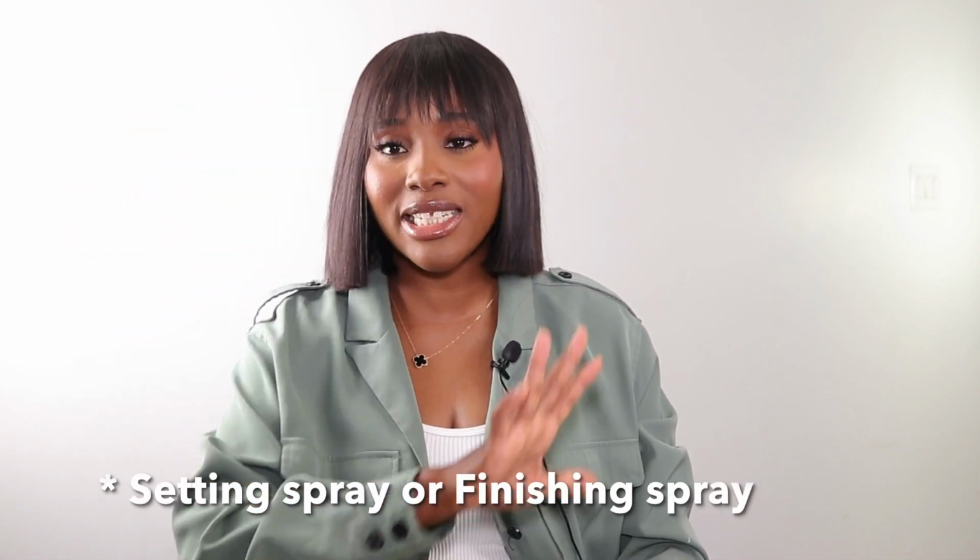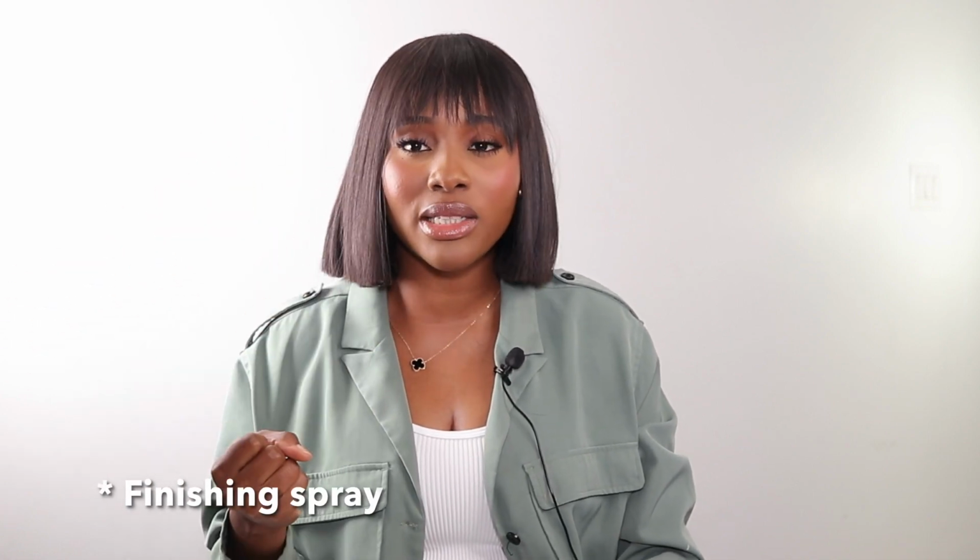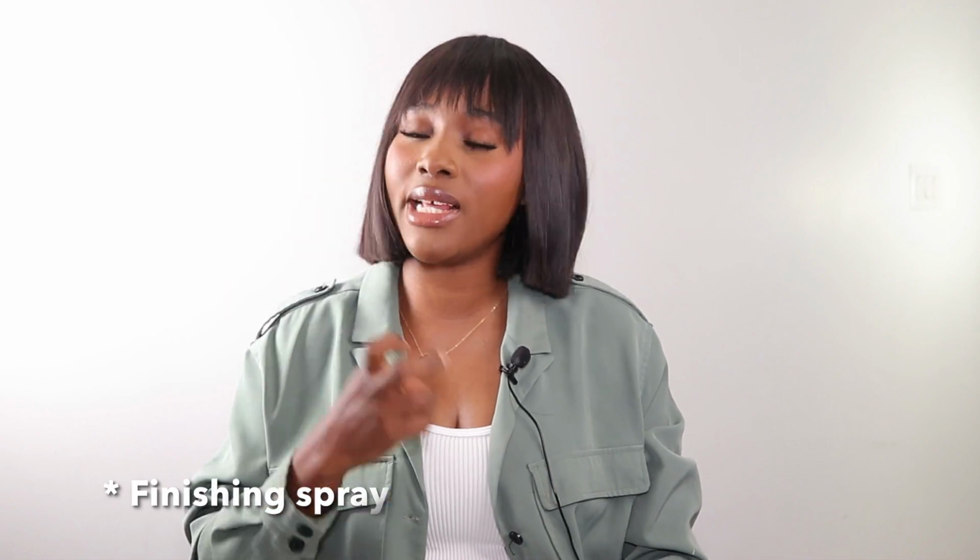Last but not least is a setting spray. That's the last thing that you spray on your face after you are done with your makeup application. Now, with setting sprays, there are different sprays for different reasons and for different skin types. It depends on what you want. Either you want a setting spray that helps melt all that makeup powderiness down and make it look more skin-like, or you want a setting spray that helps with longevity. You need to know what you need your setting spray for.